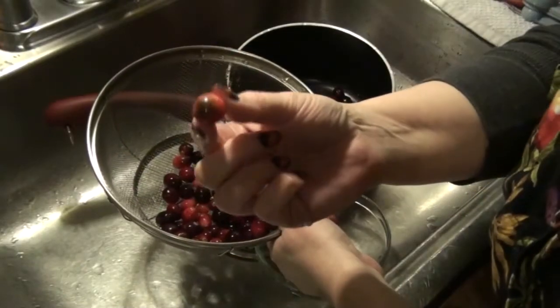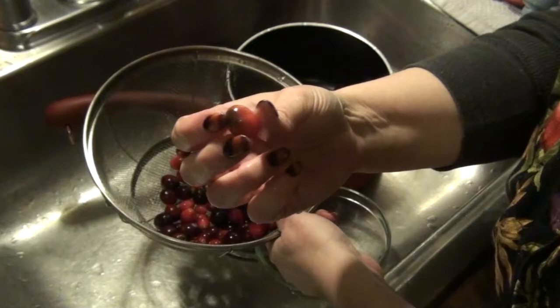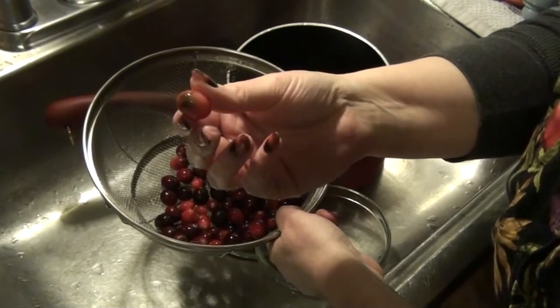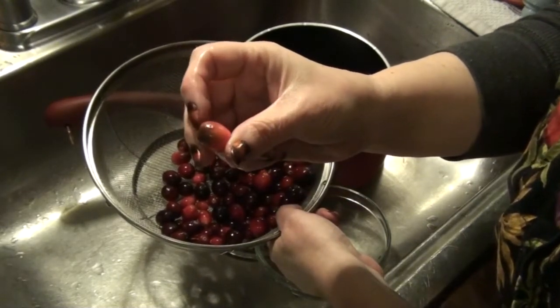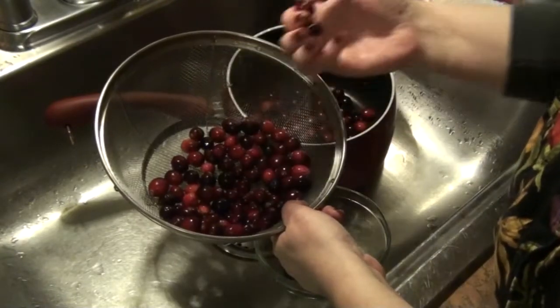Good example. This one is really soft. It's kind of got a strange brownish spot that shouldn't be there. Cranberries usually are white and then they turn pink. Sometimes you get ones that are almost completely white, but this little weird brown spot, that's not right, and the softness is not right. So let's get rid of those.